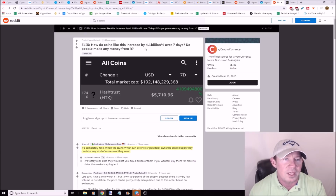How do these coins increase by 4.1 billion% over 7 days? I saw this. I'm like, life-changing money right here. I just made 4.1 billion% in 7 days. Killing it. You always go down. There's always an inside story. Hey, this person says the team has this project which is potentially scripted by a child. It's not really advanced blockchain. They own the entire supply. They can fake any kind of movement they want.